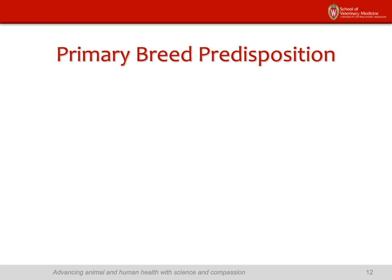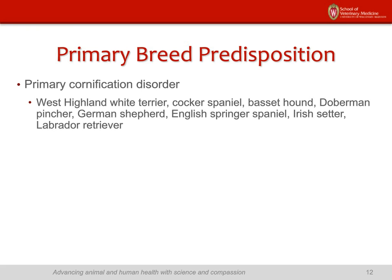Okay, primary breed predispositions. The cornification disorders, I could read you the list, but basically you need to be suspect if the last name is Terrier or Spaniel, Hound, Retriever or Setter. Those are ones that have been diagnosed with it. Some Cocker Spaniels, not only do they have an abnormality in how fast those cells turn over, but they can also have a nutritional deficiency, vitamin A. This is difficult to diagnose because it's a response to treatment trial. It's not very common, but when it happens, treatment response is pretty remarkable and very rewarding.